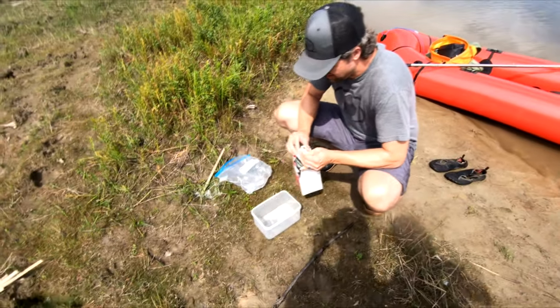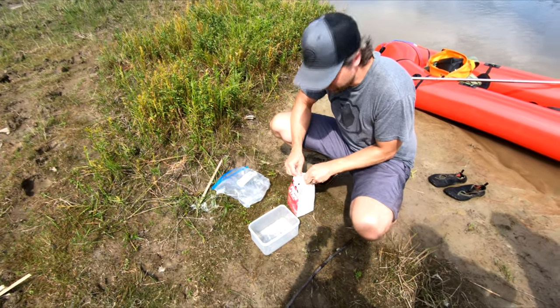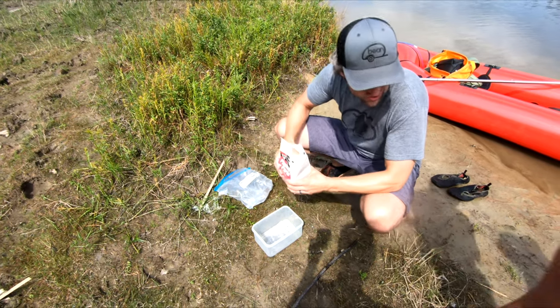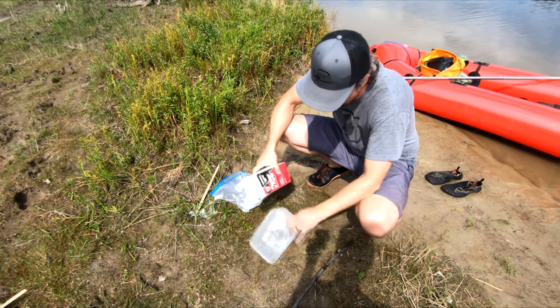Yes, that's right. What are you doing, Dad? We're mixing two parts plaster to one part cold water. So we're going to use one of our water bottles so we make sure it's totally clean.